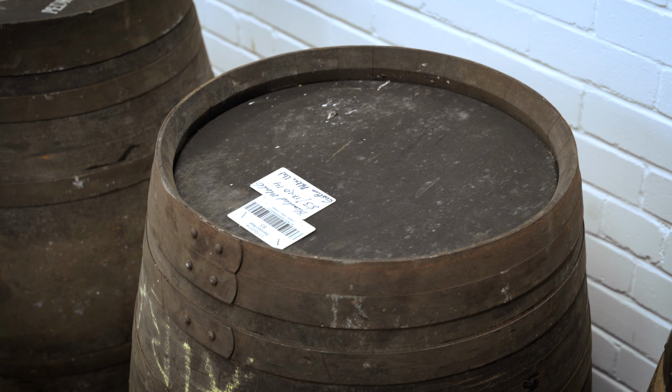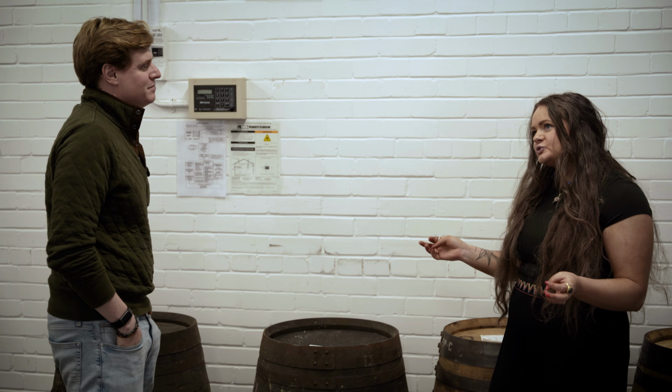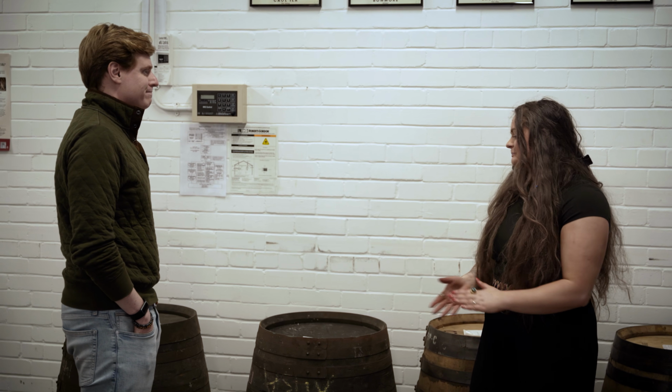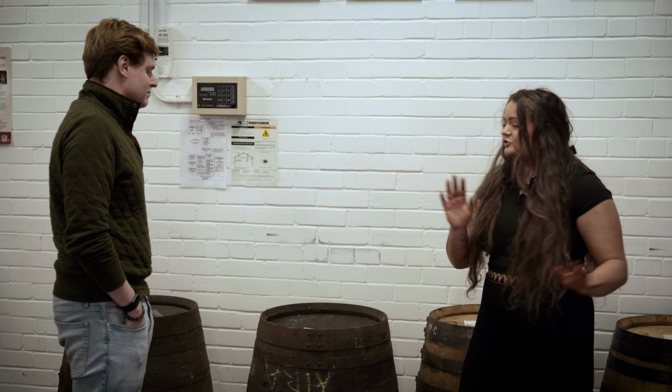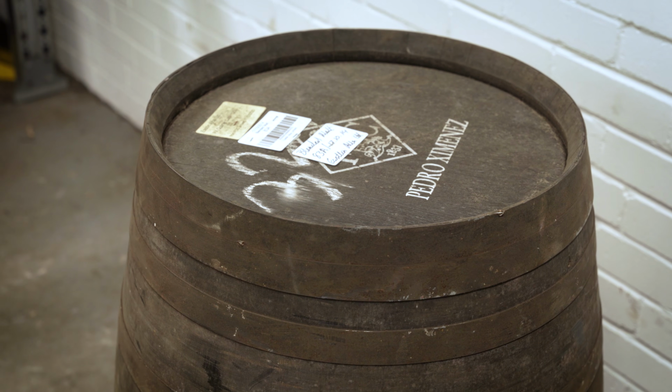So again, this one's similar. We had one hogshead. It came in at 5 years old. It wasn't quite ready yet. It was needing a little bit of a boost. It had a good backbone and we thought we could do some good stuff with it, but we decided to work with it a little bit more. So instead of the European oak and American oak, this one is Pedro Jimenez and Oloroso, both American oak.